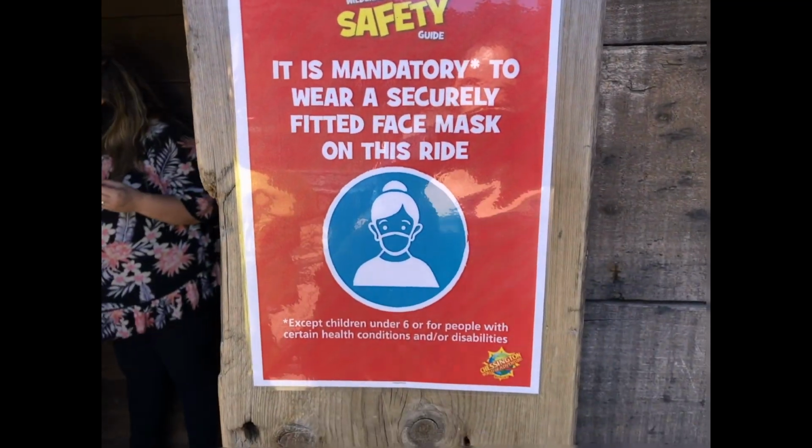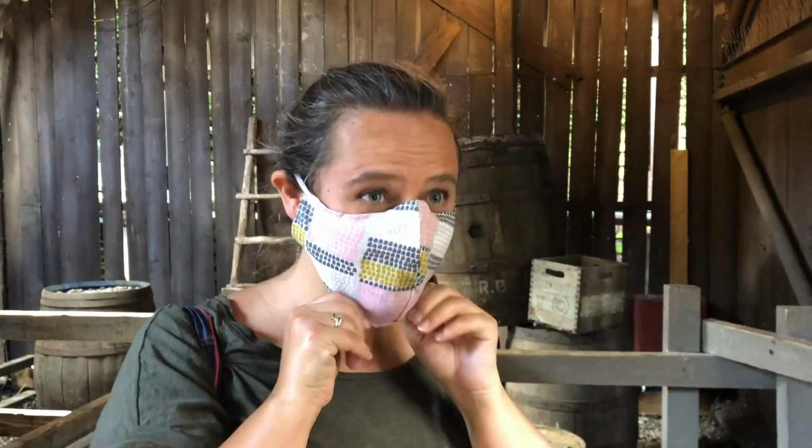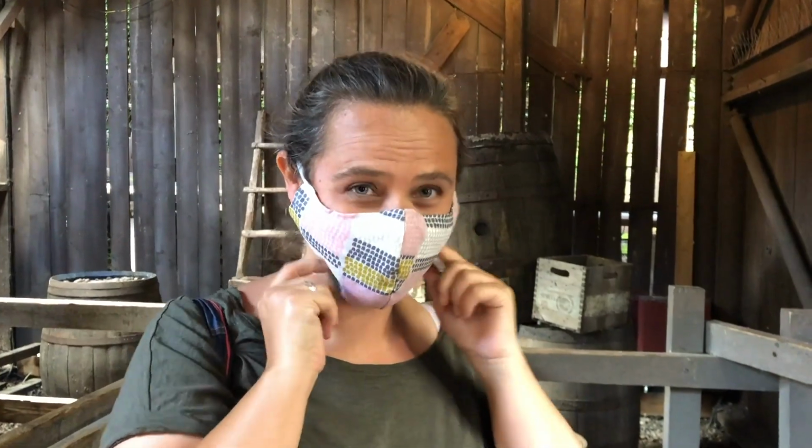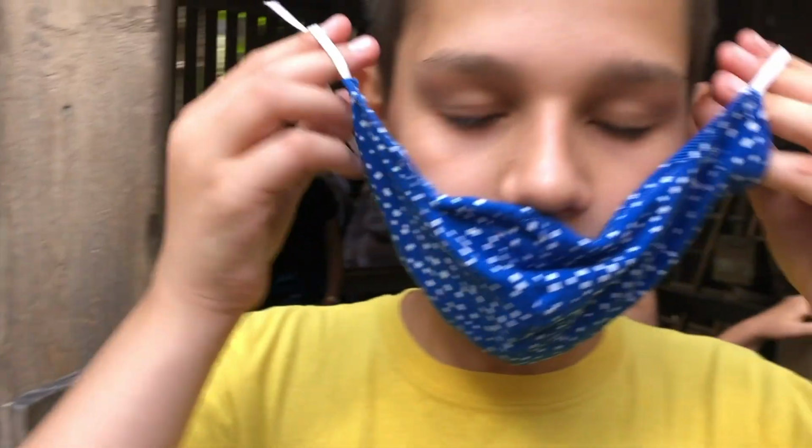You had to wear a face mask on some of the big rides. I think it was the rides where you're likely to scream a lot and have your mouth open on the ride. If you'd forgotten to bring them, there were outlets where you could buy them around the park, including some quite fun animal print ones, but we'd brought ours from home.